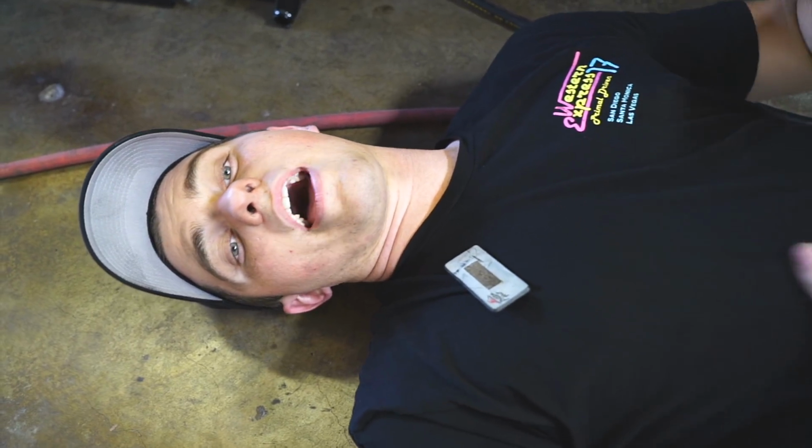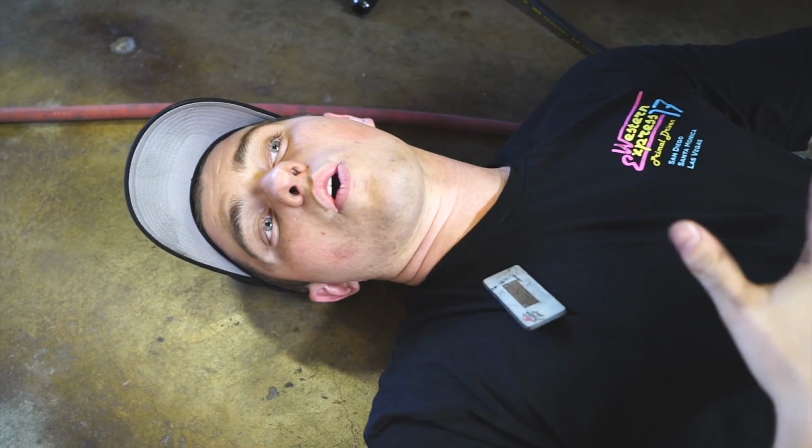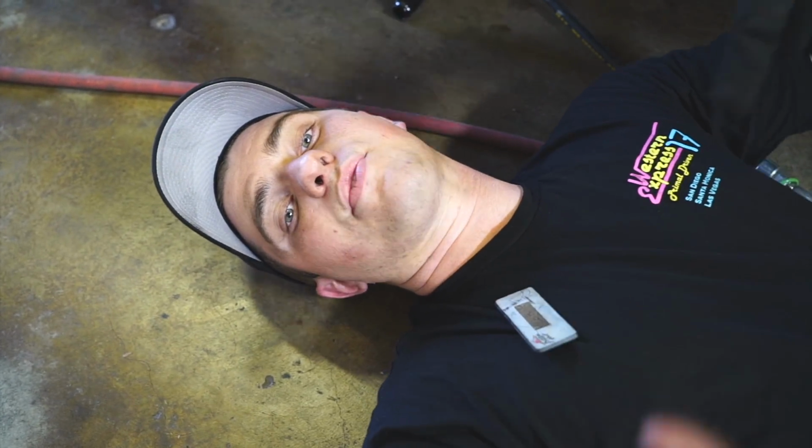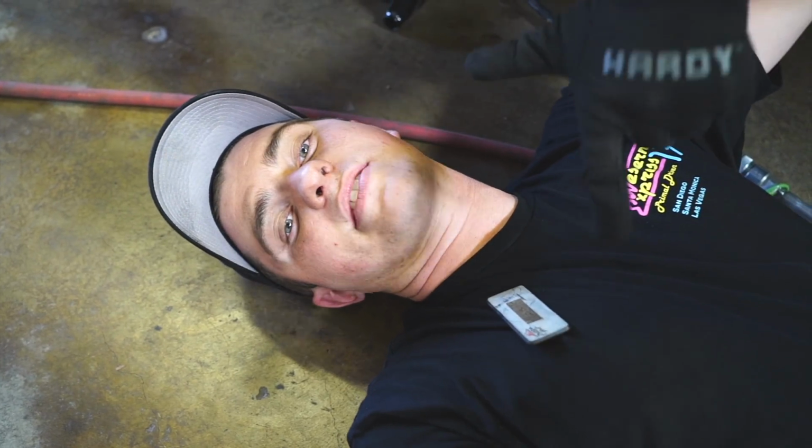-1, now I need to adjust toe. So now that I adjusted camber, I have to adjust toe. And then when I adjust toe, I'll then again probably have to continue to adjust camber. So it's just gonna be a back and forth fight on who can make the best alignment.